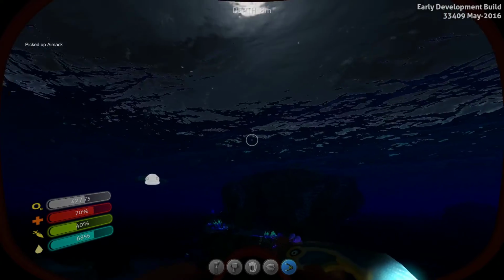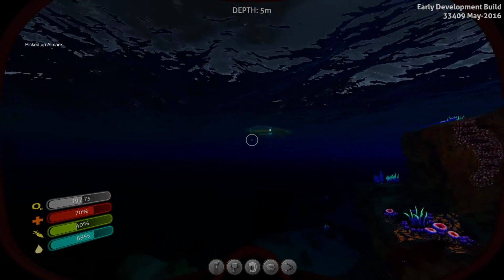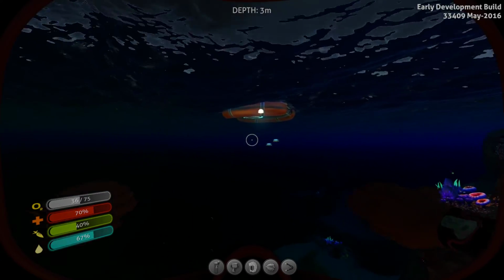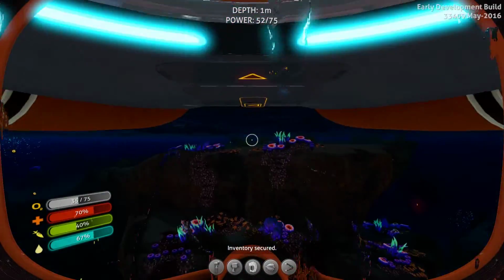And one more. Perfect. All right, now we're gonna go back to the base, and then we will start looking in earnest for silver. By the time we're done with this, it might actually be almost close to sunrise. No, it won't. It'll be dark for another couple of minutes.